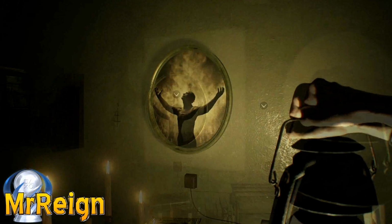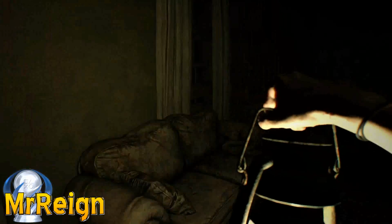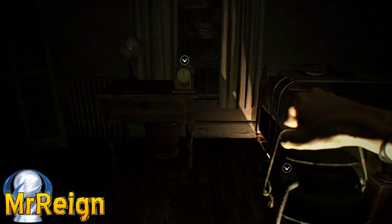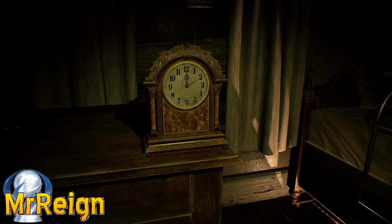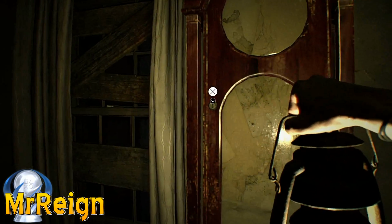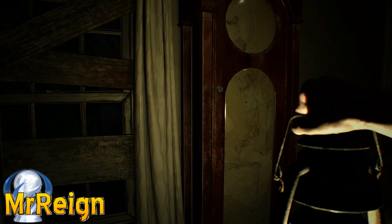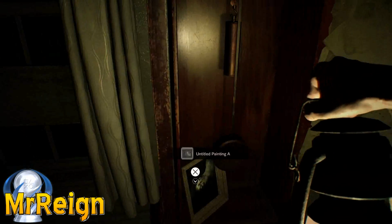Then we're going to head over to the clock next to the bed. Not this one. This one. Alright, so we have a makeshift lockpick. Now we can open the clock and grab the picture. But this is going to alert Marguerite. And there's another clue up there, 5 o'clock.